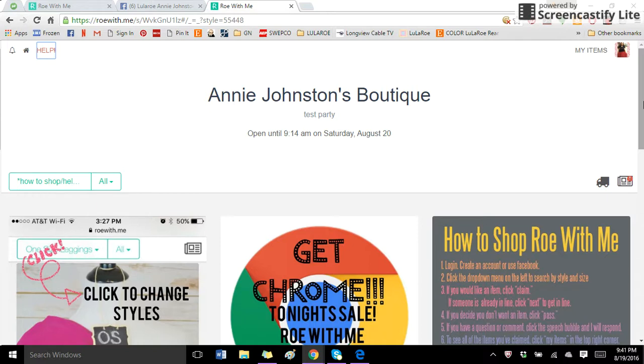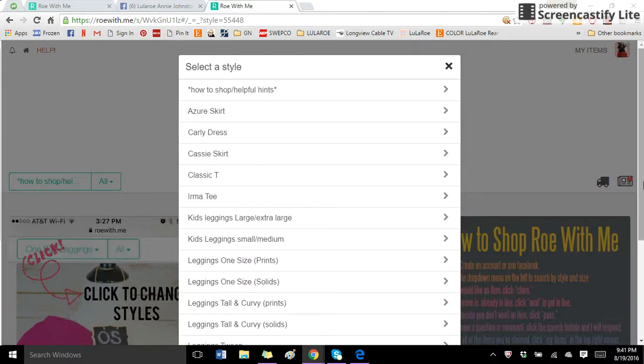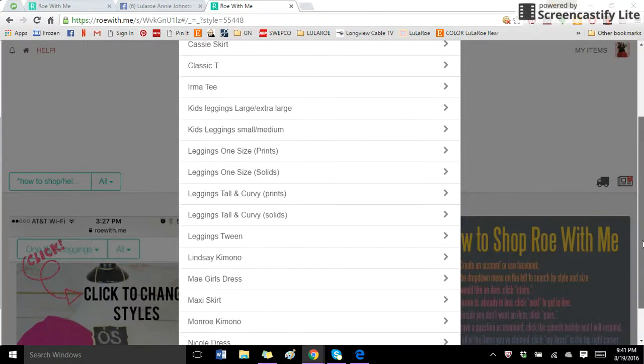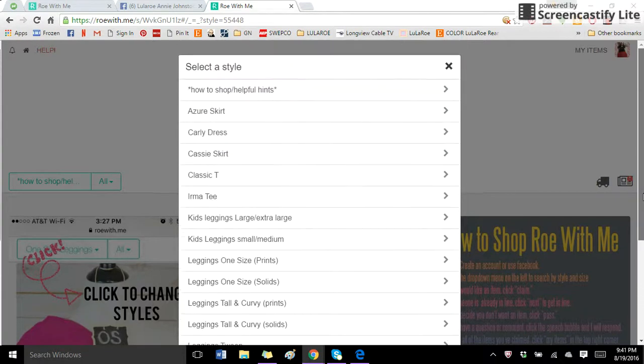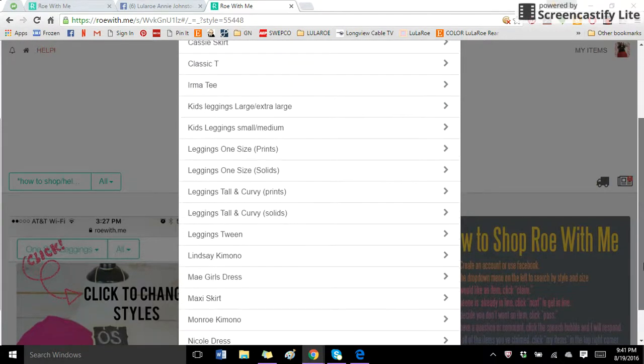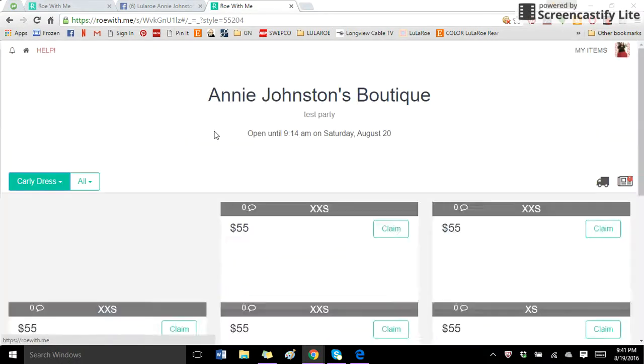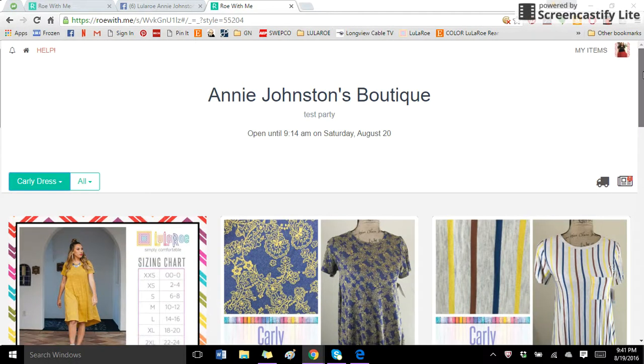What do you do? Okay, this is how awesome this page is. So right here, you click and look at that. It's going to show you every style I have. I broke down the leggings into prints and solids for the tall and curvy in the one size. And then I have the 2 kid sizes listed there. And as you can see, it's just got every style available. So let's say you want a Carly. Ding! You're on the Carly page.